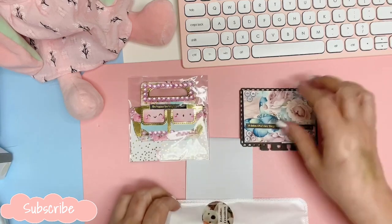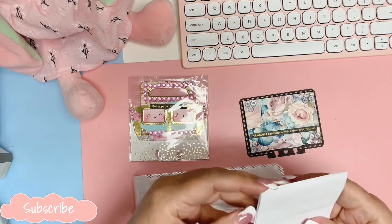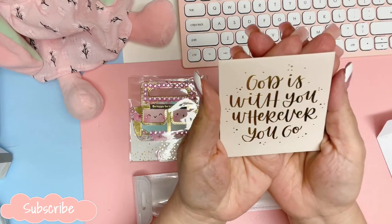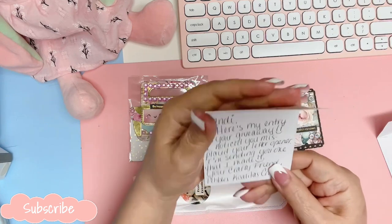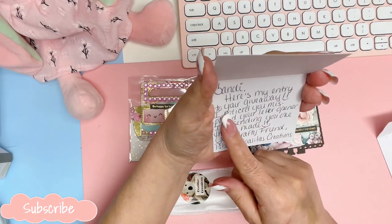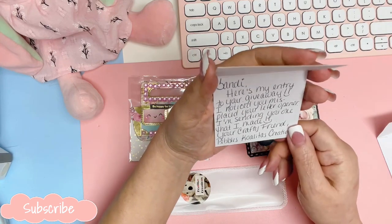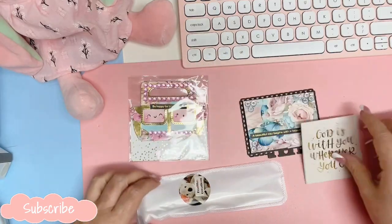I love this. And what do we have here, to Sandy from Pebbles? We have a nice looking 3x3 card. It says, God is with you wherever you go. Yes, ma'am. Aww. Sandy, here's my entry to your giveaway. I noticed you misplaced your letter opener. That's right. I'm sending you one that I made. Oh my gosh! Goalita's Creations.